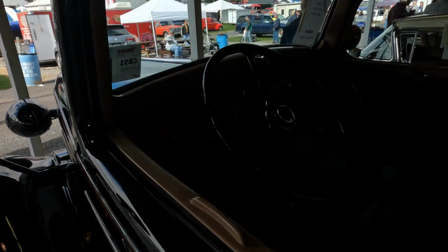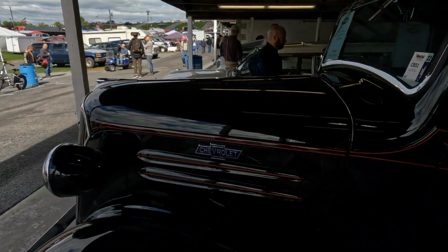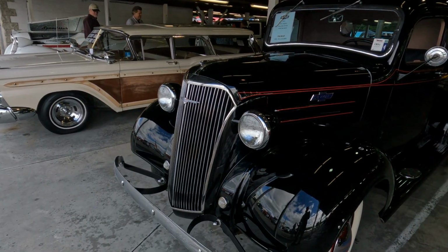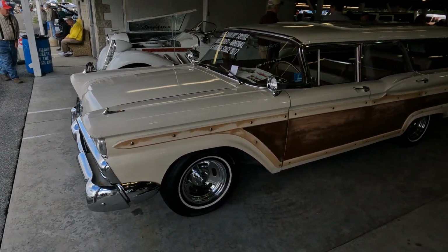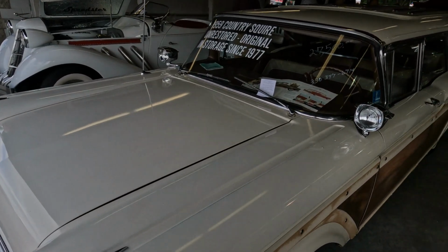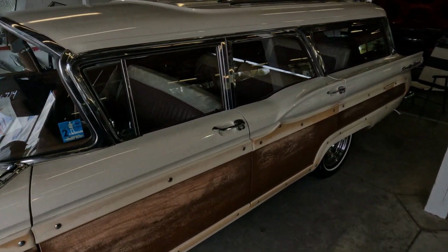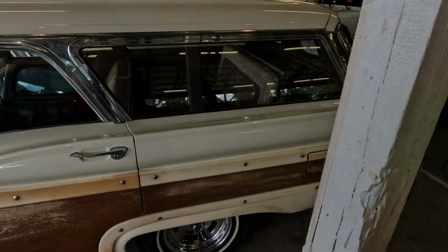Look at the inside here. Thing is sharp. 38.5 for a 1937 Chevy pickup truck. And then we're coming upon a looks like a Ford Country Square. In storage since 1977. And they're wanting 27,500 for this particular Ford here.